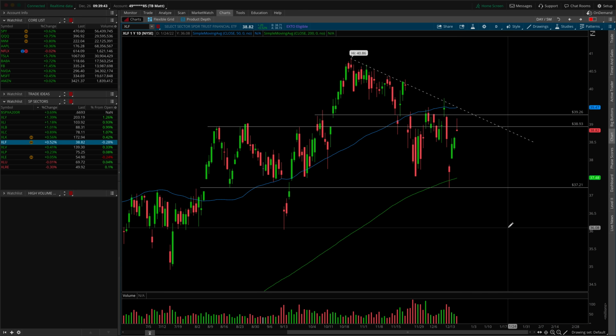Next up, we'll move on over to our XLF, which of course is financials, still the pain in the side of the S&P. Now, don't get me wrong. Yes, we did support here. We did make the move all the way back to the top end of the range. However, we're still not above that resistance trend line. Remember that that's really our line in the sand right now. And based on Friday's candle structure, right, inverted hammer here on the gap, not looking so great.